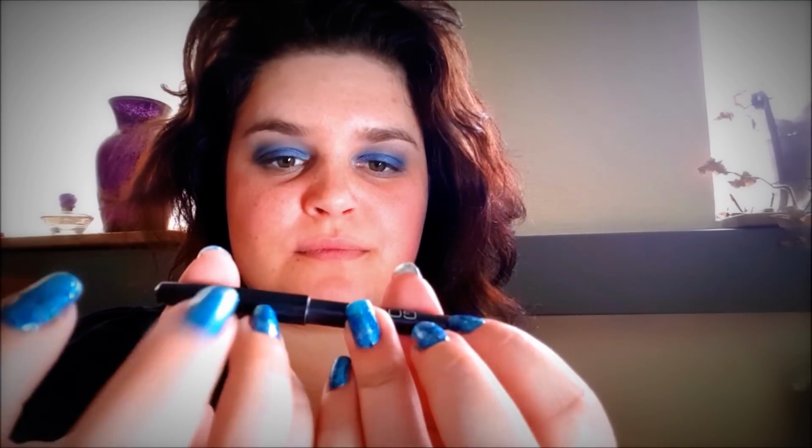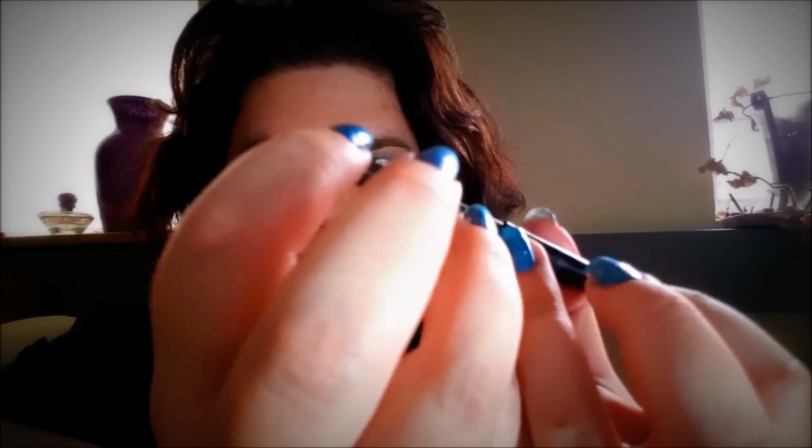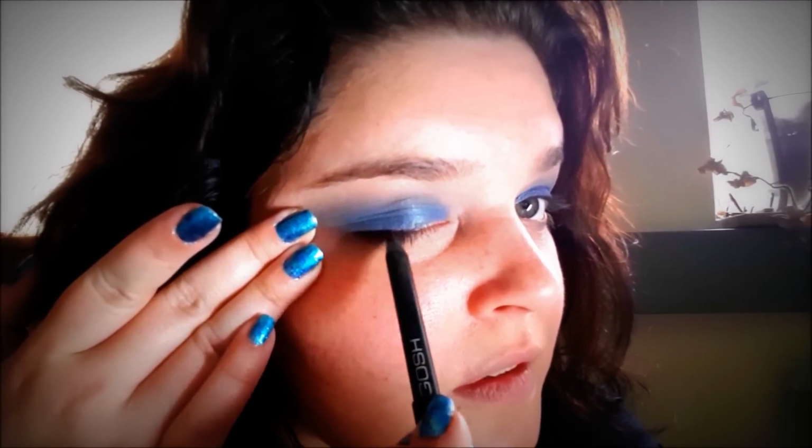I then want to highlight just a little bit under my brows. I don't want that much shimmer, so I'm just choosing one of the lightest eyeshadows in this palette and using very little of it and applying it right under my brows. It's not going to pop and look very bold or anything. Still give a little hint of highlighter.